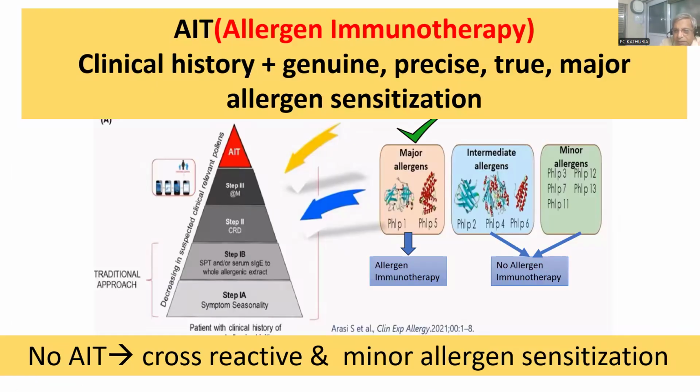The second change is that now we are having genuine, selective allergens which are responsible for eliciting the disease. What causes the inflammation? The so-called major allergens. We are not giving the intermediate allergens or the minor allergens in our allergen immunotherapy.